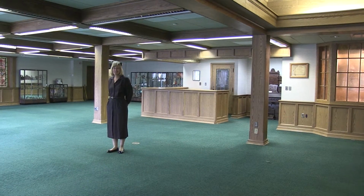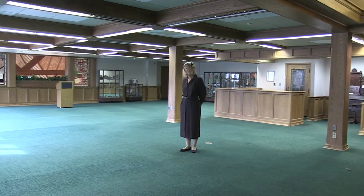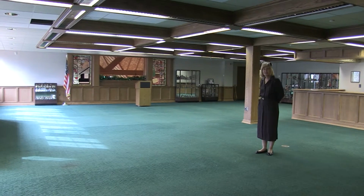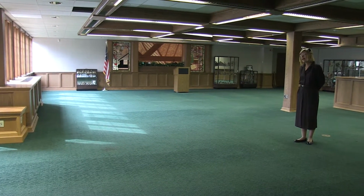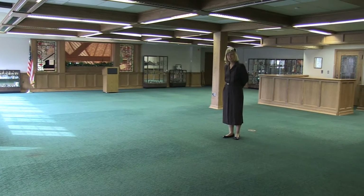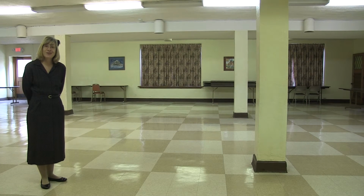We are in the loft at this time. The loft was built in 1992. It looks out over the Rager reading room, and it is 5,000 square feet. It can be used for up to 300 people, for any kind of party that you can think of, that being holiday parties, wedding receptions, baby showers, wedding showers, retreats.